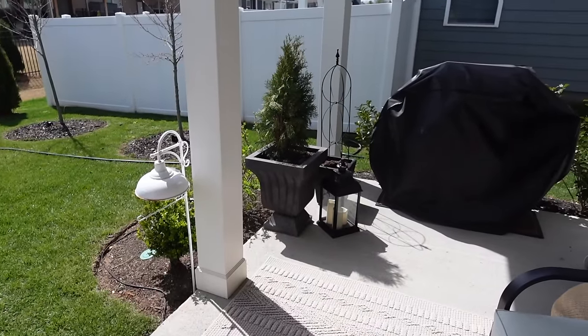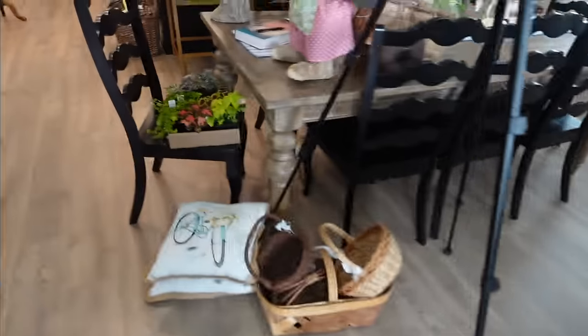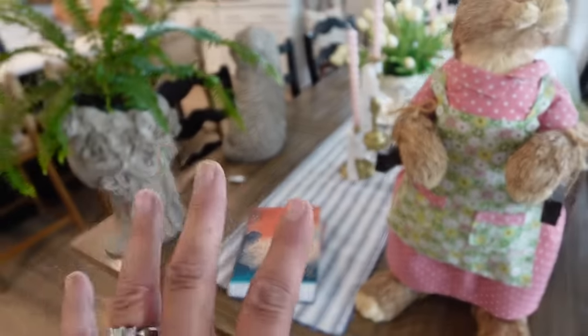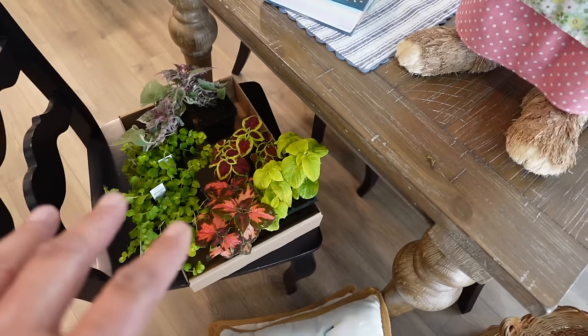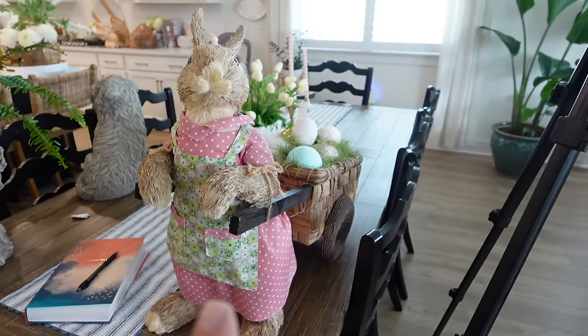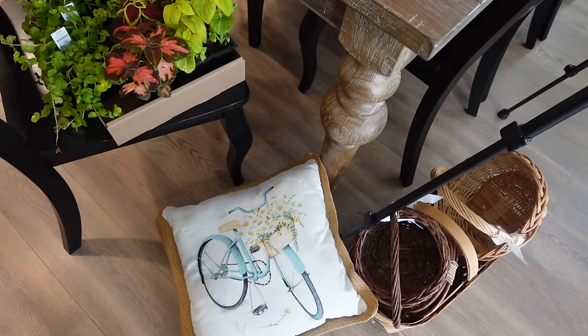They did so well last year. Last year we had red, I believe. This year we have yellow. So I'm going to get this stuff placed where I want it, and then we're going to go out front and I'm going to plant up the bird bath, place my bunny in her wagon, and then my spring pillows.